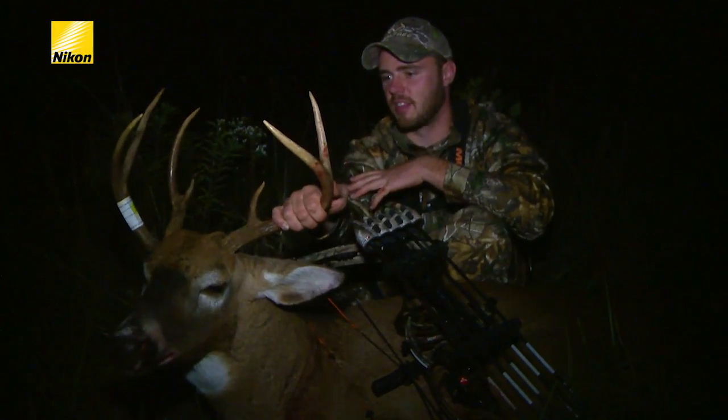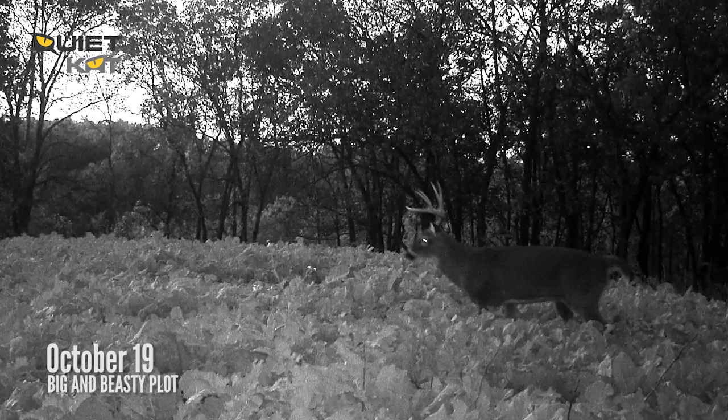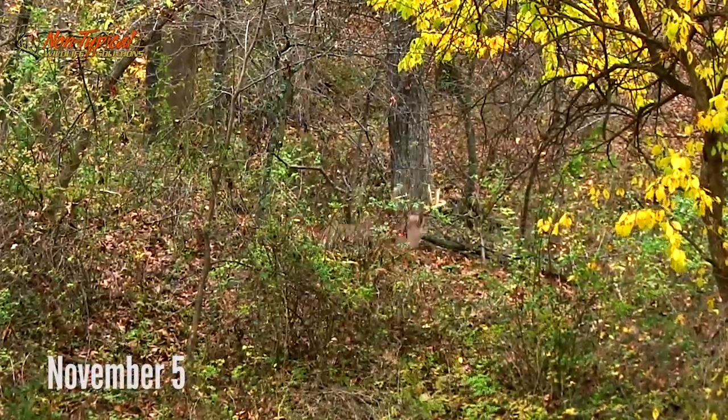I planned on getting a late muzzleloader tag, so I had that Big and Beastie food plot in the back of my mind. I was really looking forward to hunting that big 8-pointer over it, but on November 5th, we had a twist come along, and the neighbor actually told me that he hit that big 8 and that we weren't sure if he was going to live or not.